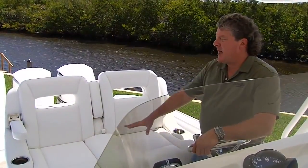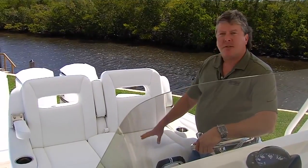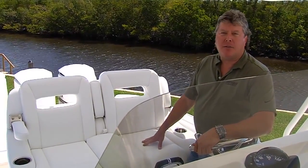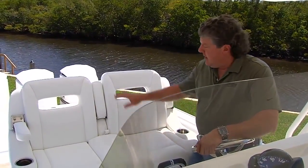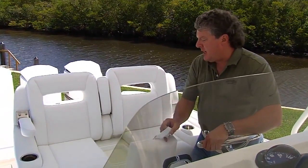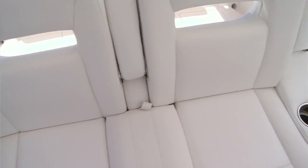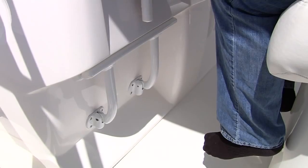The helm seat we decided to use in our 375 walk-around is the Ocean Elite, just because of the fact it was so popular in all of our other models with our customers. It has the built-in armrest, it has the storage glove box in the center, and it is a very comfortable seat. Along with the Ocean Elite seat, we've added split folding footrest that can be deployed with the flip of your foot.